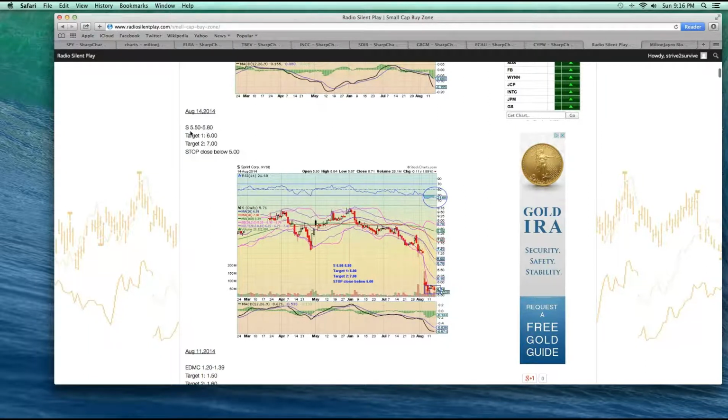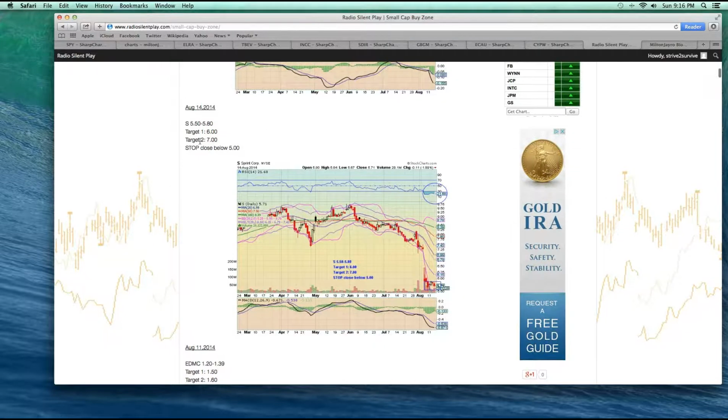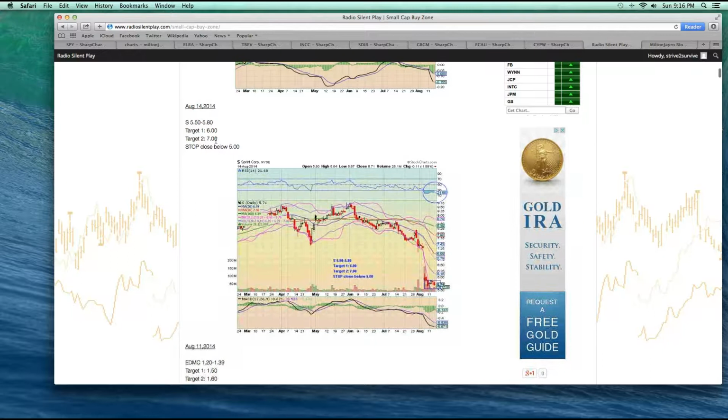Sprint was given at an entry buy zone of $5.50 to $5.80. Target 1 is $6 and our target 2 is $7. We haven't stopped out of this trade. The stock actually pulled back and went to a low of $5.36, so it gave an opportunity. Now our stop close was below $5.